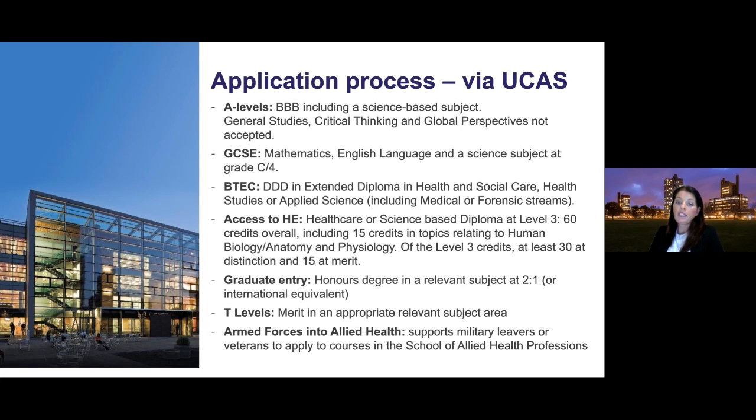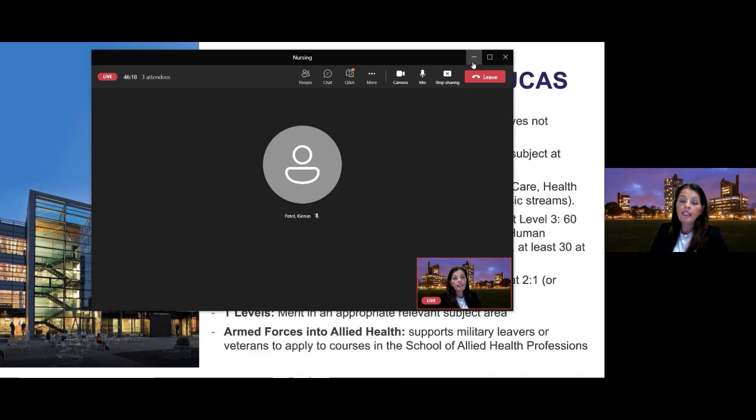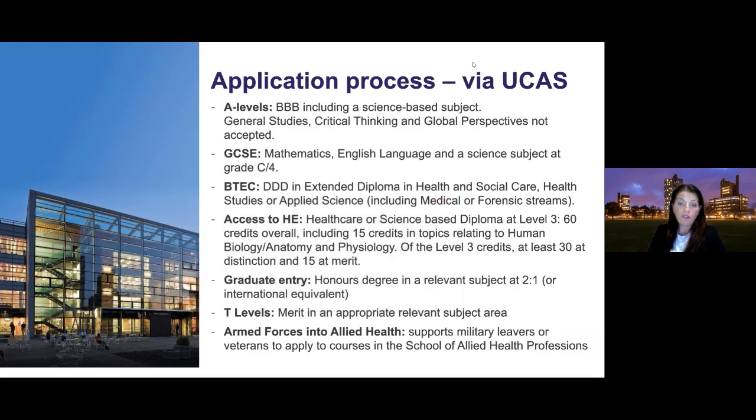So you will have attained 60 credits overall, including 15 of those 60 in a topic relating to human biology, anatomy and physiology. Okay, and of those level 3 credits, at least 30 at distinction and 15 at merit. Graduate entry, if you are a previous graduate, honours degree in a relevant subject at 2:1 or international equivalent. T-levels, which we're seeing more of now, so it's a merit and an appropriate relevant subject. And if you are coming from the armed forces, that is something that we can support military leavers or veterans to apply into the School of Allied Healthcare. So it's something you can seek further advice on.